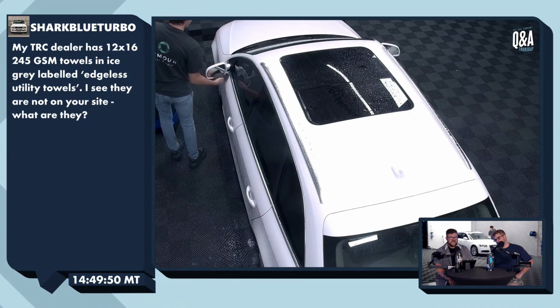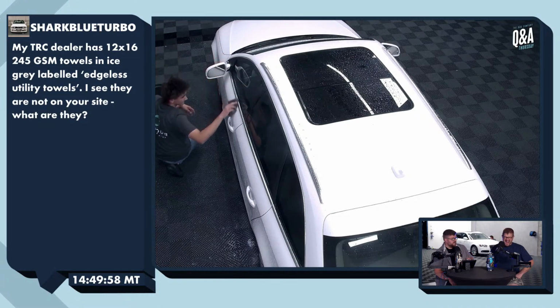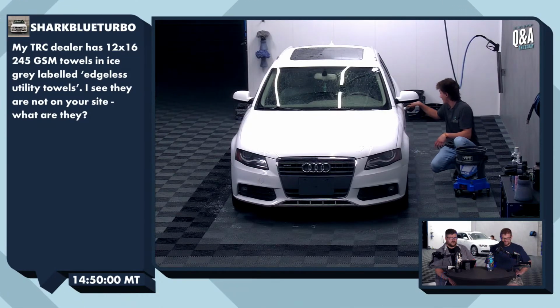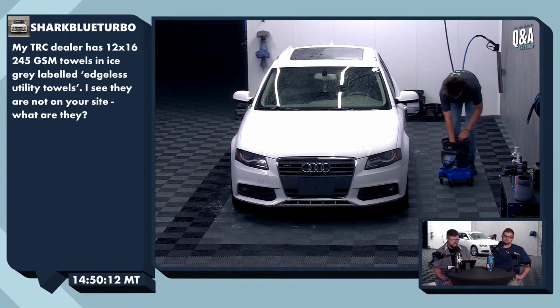They're a good towel, but yes, on the thinner side because they're only 245 GSM, and utility towel is appropriate. We did carry them on our site at one time. A few years ago, you would have seen them on our stuff. I'm guessing it's probably older stock, but they're a good towel. If you want something inexpensive, easy to use, just kind of there as something handy, it's exactly what they say on the tin.